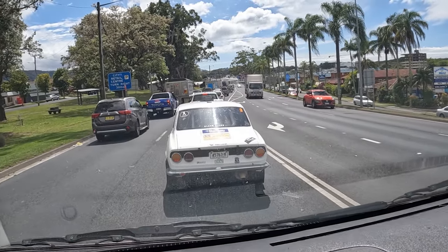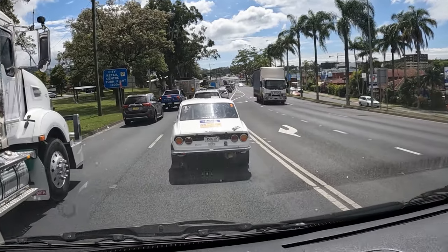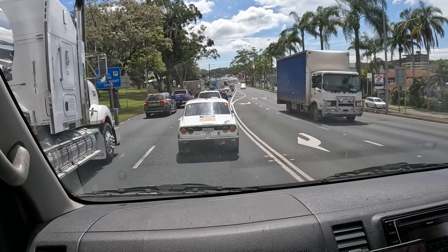What are the chances we're stuck behind an RX2 from New South Wales in the traffic?